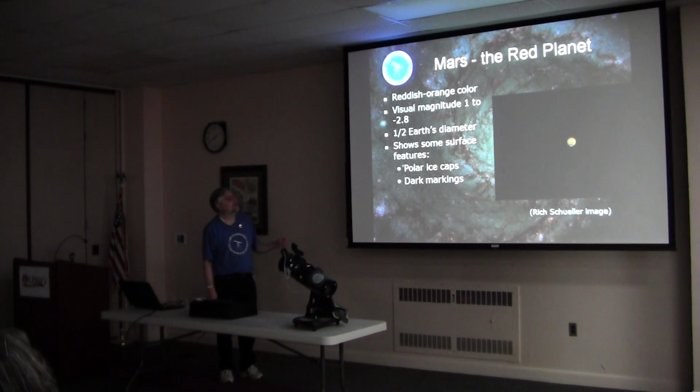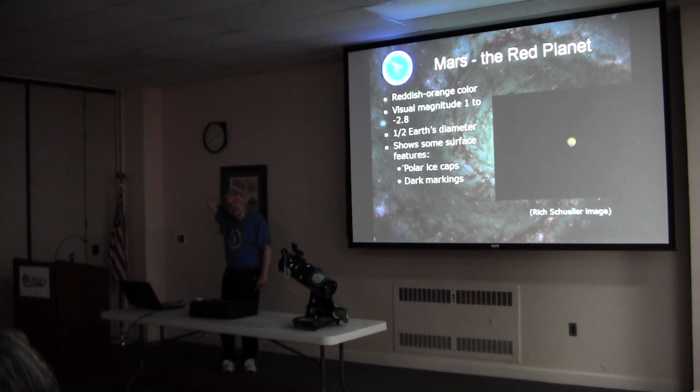Mars, because it gets very close to us proportionally versus when it's on the other side of the sun from us, varies an awful lot in brightness, by a factor of about 10 or 12. It's currently at one of its closest approaches to us, and so visually it's very bright. It's almost as bright as the planet Jupiter. And so this is actually a very good time to be seeing it.